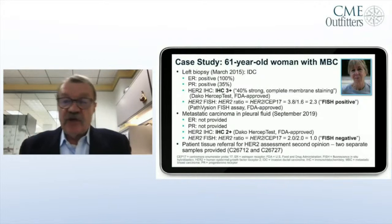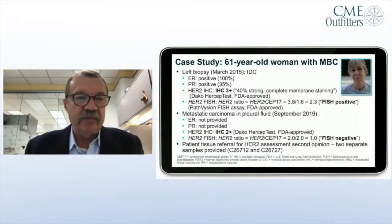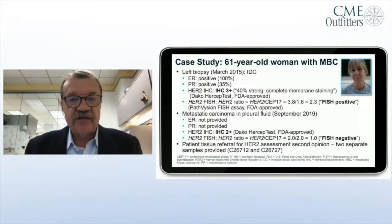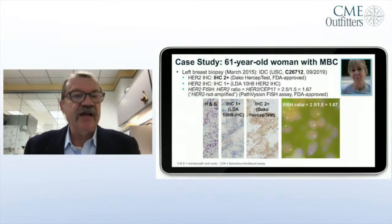So the patient, because of the discrepancy between the original biopsy result and the subsequent metastatic tumor, was referred for consultation and for a second evaluation to our laboratory. And we received 2 samples separately, which we will discuss on the next slide.